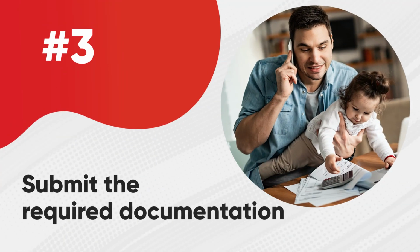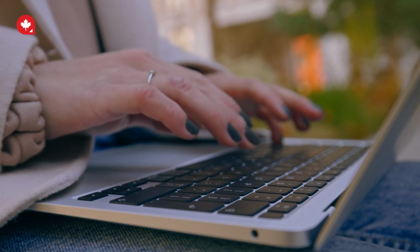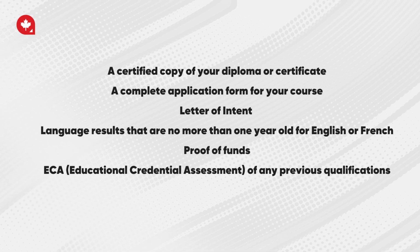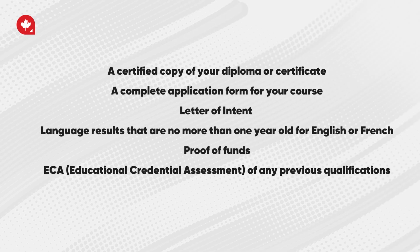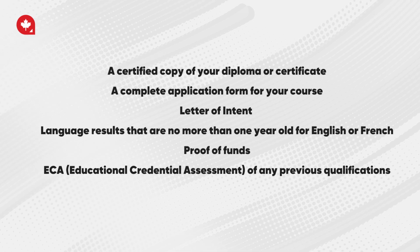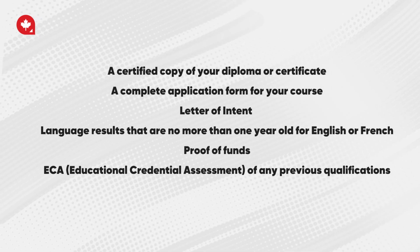Step 3. Submit the required documentation. Most universities have dashboards where you can make an online profile and upload your documentation. You'll need to upload the following: a certified copy of your diploma or certificate, a complete application form for your course, letter of intent, language results that are no more than 1 year old for English or French, proof of funds, ECA, educational credential assessment of any previous qualifications.